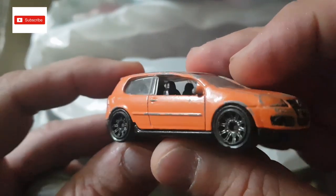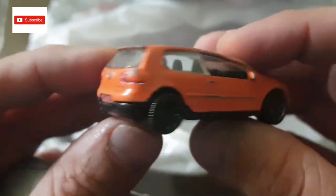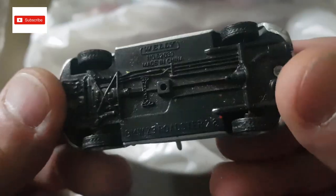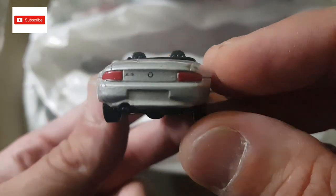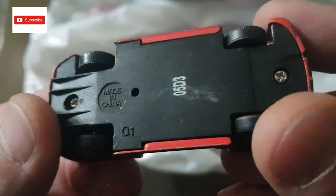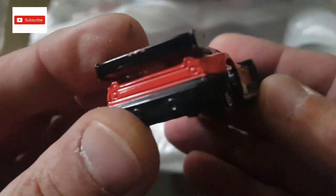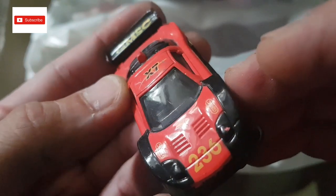This might be, oh yeah, it's got a little bit damage in here. But this might be a nice restoration as well. And we have a BMW with no windscreen, and that's a Welly. And we have a racing car here, Chinese. Oh, it's got screws, so you don't need to drill these. Looks nice. Feels a bit plastic.